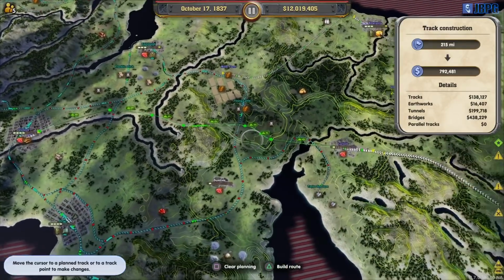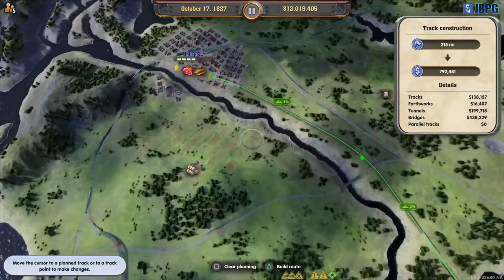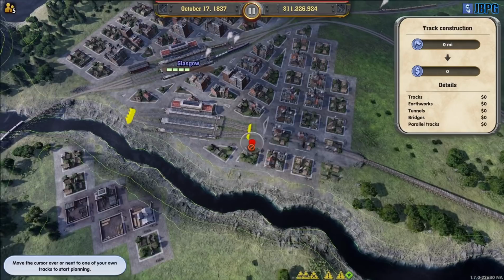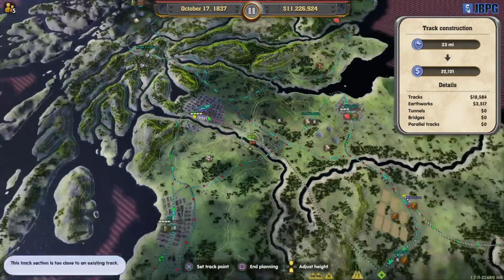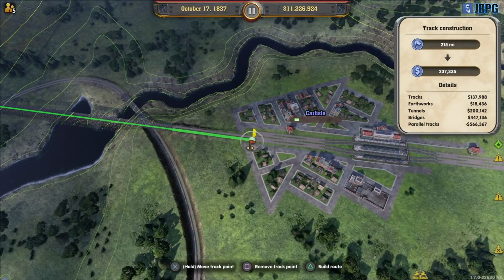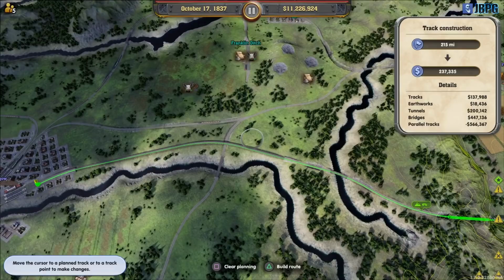So, let's see. That's platform 3. To platform 3. Yeah, got to go with that. Build that all the way through as a parallel line. At least the parallel is much, much cheaper, because we've already built those bridges and we've already built those tunnels, so we get a massive discount on the second line.